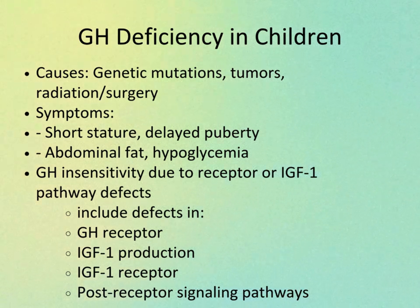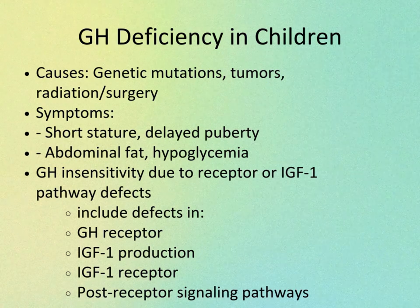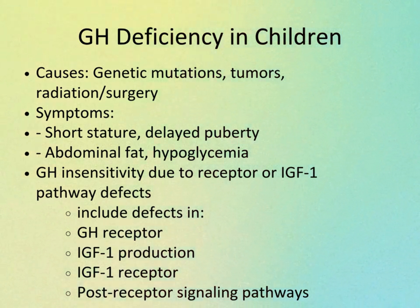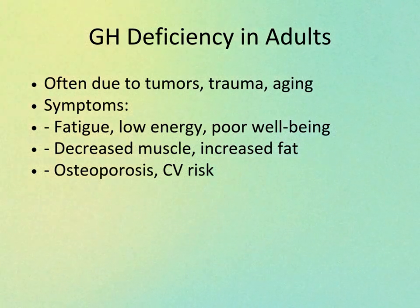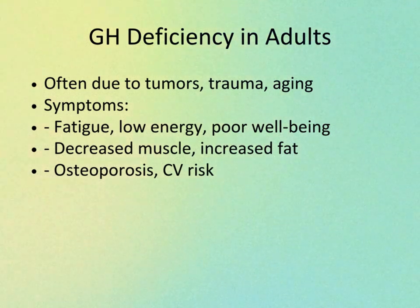Hypoglycemia, especially in infants. Some children may have GH insensitivity, where GH is present, but the receptors or downstream signaling are defective. These include defects in GH receptor, IGF-1 production, IGF-1 receptor, post-receptor signaling pathways. These patients don't respond to GH therapy. In adults, GH deficiency is often part of panhypopituitarism, caused by pituitary tumors, surgery or radiation, traumatic brain injury, or just aging, which naturally lowers GH levels.